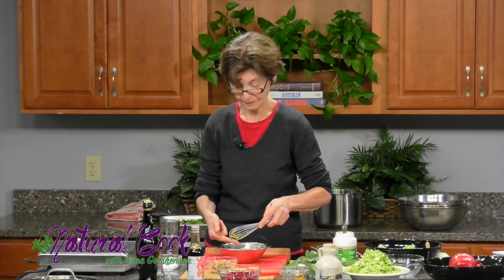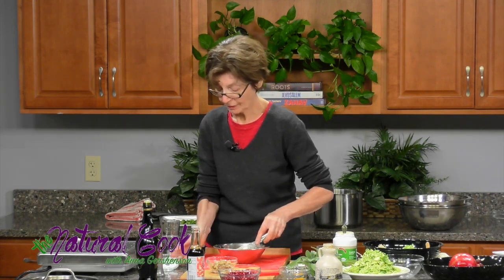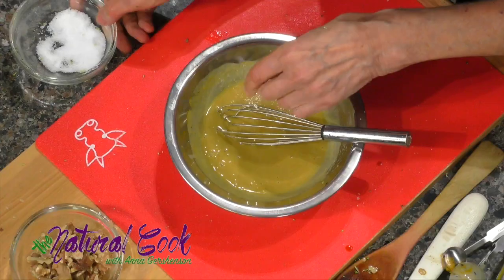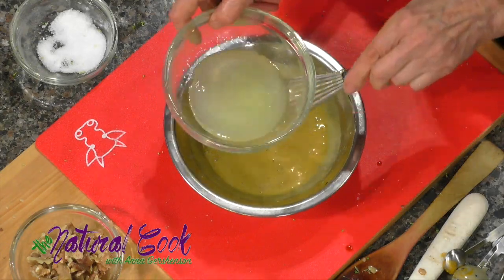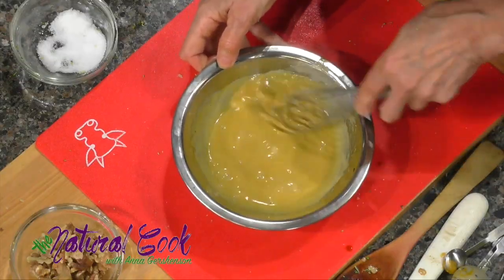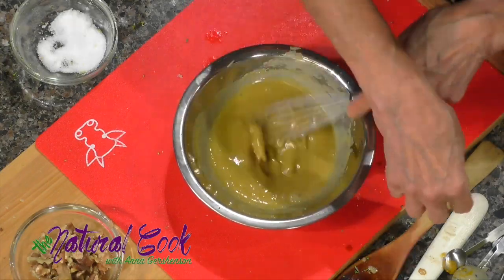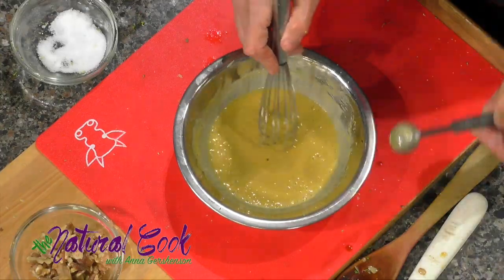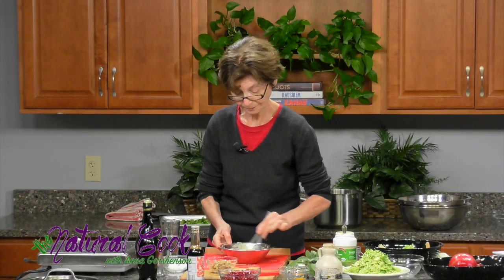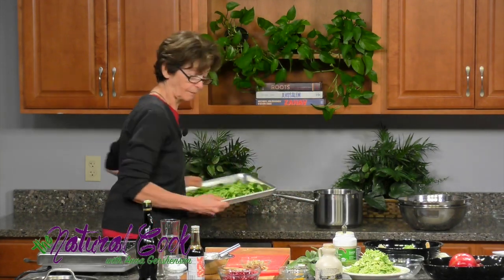And now taste. A little more salt and more juice, so maybe a couple of tablespoons more. And you want to make sure that it's really seasoned well. Okay, delicious.